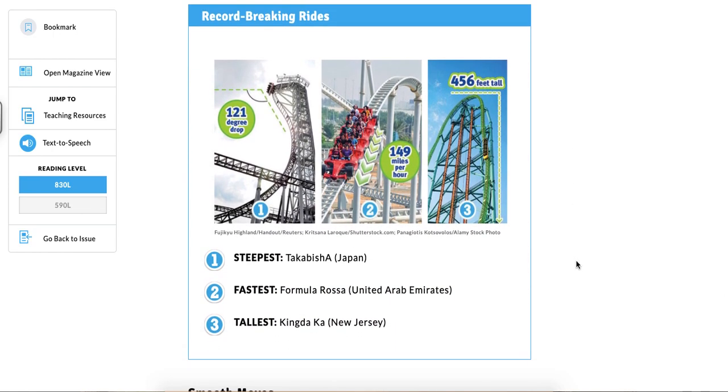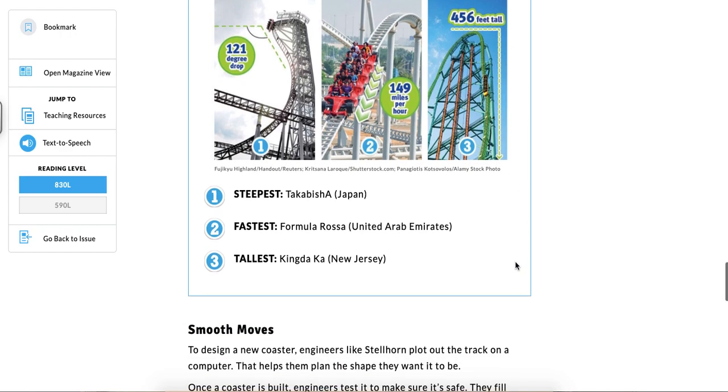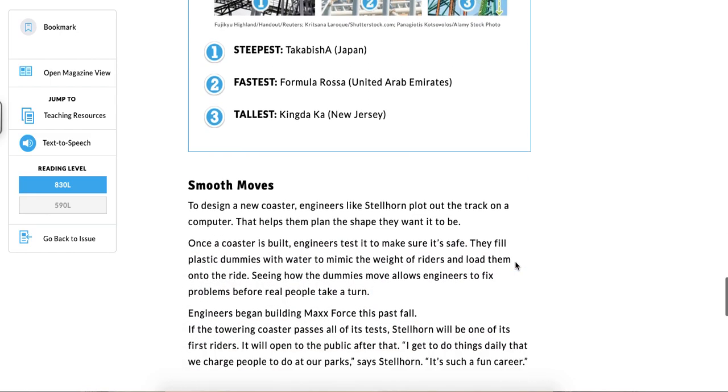Record-breaking rides. Check this out. Here's the steepest, holy cow, no thank you, in Tapishka, Japan. Here's the fastest. This goes 149 miles per hour in Formula Rossi, the United Arab Emirates. And here is the tallest, 456 feet tall, in Kingda, New Jersey. No, thank you.